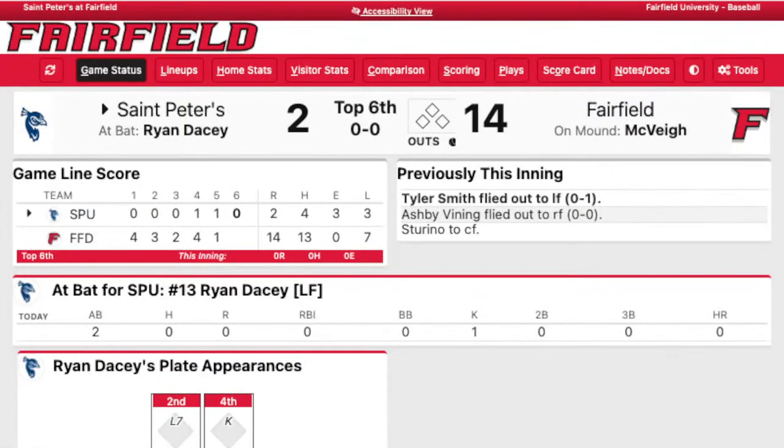So two quick outs right here. This could be the quickest inning of the day if he can retire this batter. Dacey, the left fielder, up, takes the first pitch, ball in the dirt. Dacey today 0-2 with a line out in the 2nd and a strikeout in the 4th. And the pitch. That is a fastball and misses outside for ball two. Two and oh here to the left fielder with two outs.